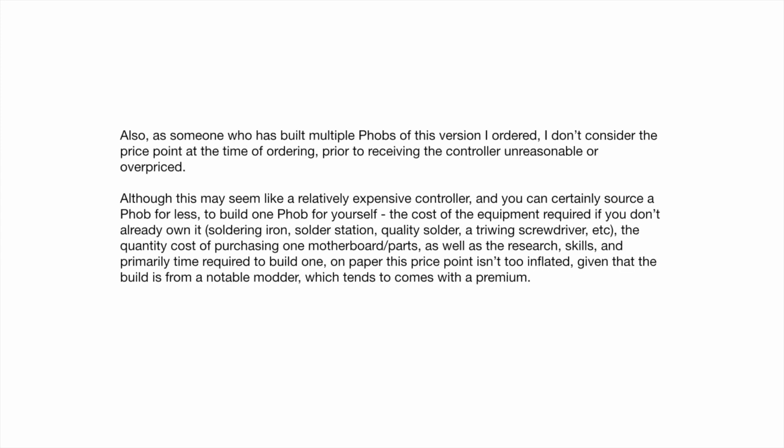Also, as someone who has built multiple Phobs of this version I ordered, I don't consider the price point at the time of ordering prior to receiving the controller unreasonable or overpriced. Although this may seem like a relatively expensive controller, and you can certainly source a Phob for less, to build one Phob for yourself, the cost of the equipment required if you don't already own it, soldering iron, solder station, quality solder, a tri-wing screwdriver, etc., the quantity cost of purchasing one motherboard and parts, as well as the research, skills, and primarily time required to build one, on paper this price point isn't too inflated, given that the build is from a notable modder, which tends to come with a premium.